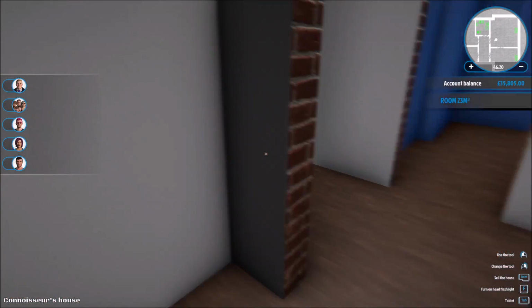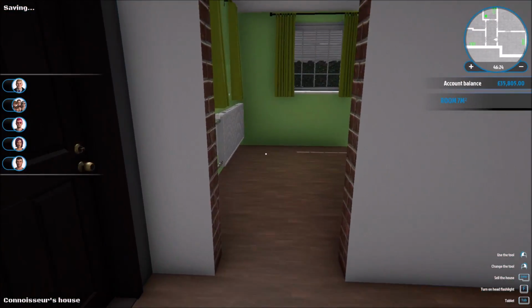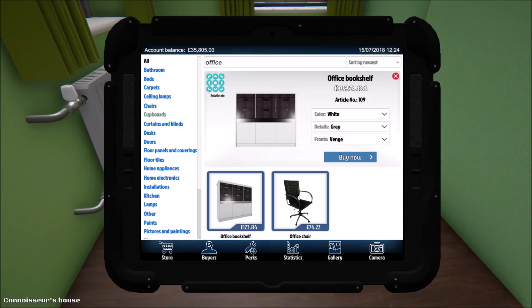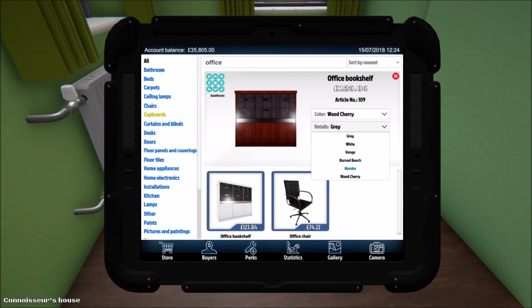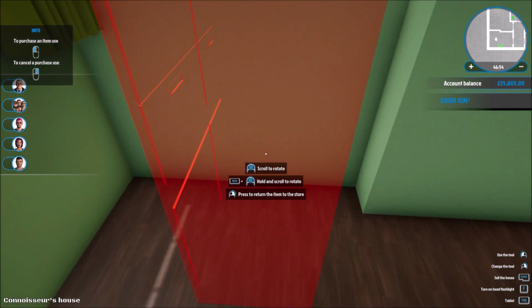So, where did I want the kitchen? This was a study. So, office. No, I wanted to go well with the actual room. So, marble? No. Burnt bleach? No. Mediocre. Moderate cherry. Cherry.